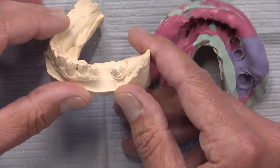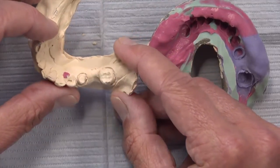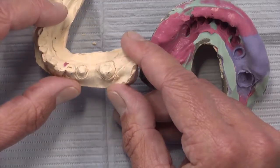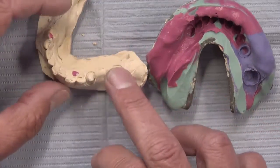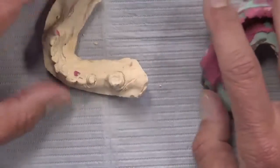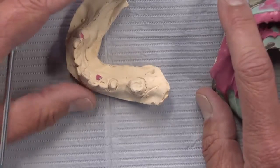So I understand wanting to get away from the laborious, time-consuming cord packing, but not at the expense of throwing off the fit, of having crowns that fit too tight and throwing off the occlusion of those restorations at the same time. There's got to be a better way to get around that issue than that.